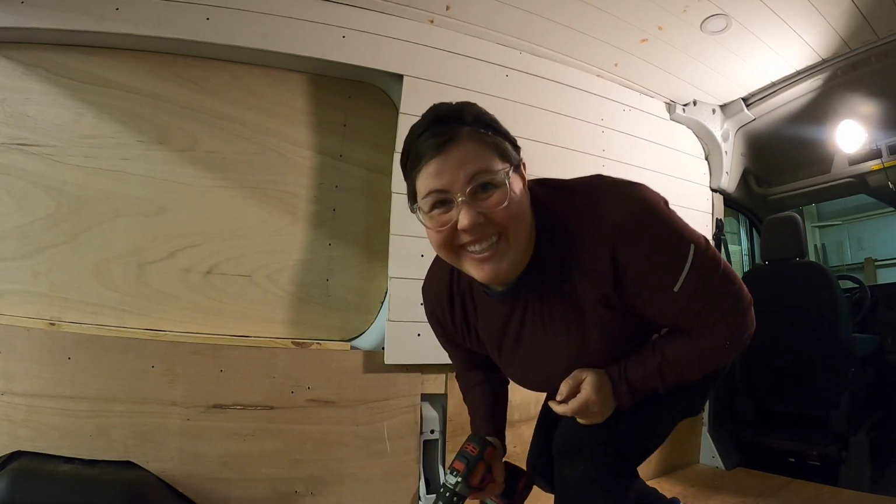One more wall to go. Once I have this done, all the walls will be covered. Oh, so nice to see that done.